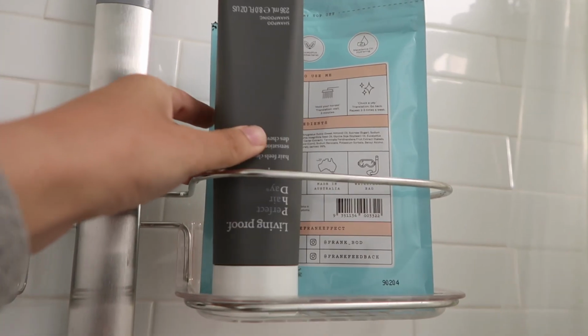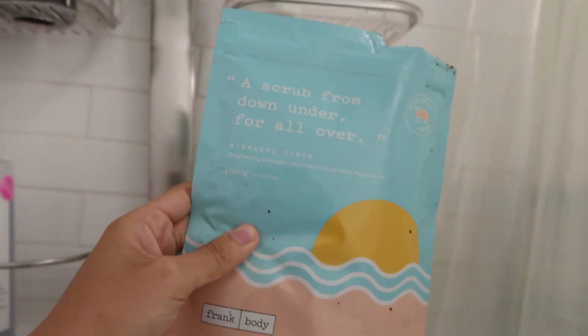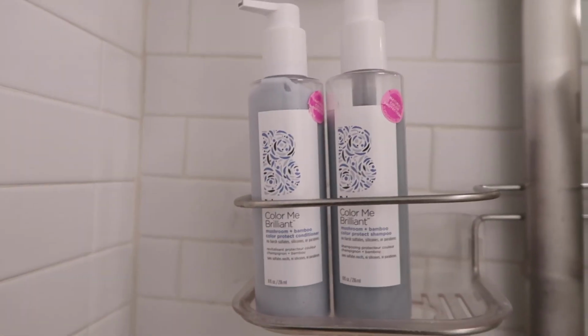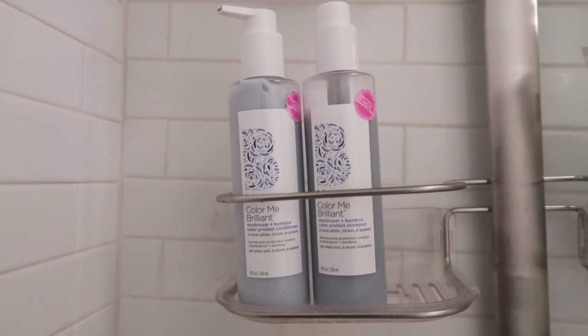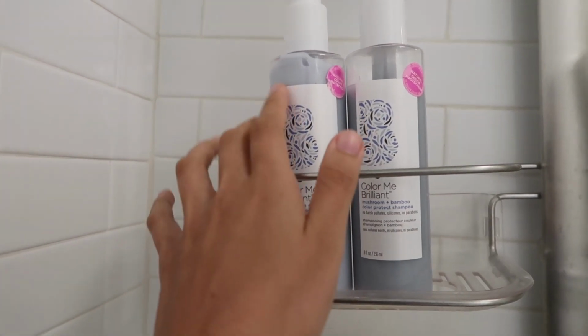This is the Living Proof shampoo that I'm almost out of. That's why it's upside down. And then this is a Frank Body scrub. I really love their body scrubs. Briogeo, oh my gosh, I am missing my Briogeo shampoo and conditioners because I use them up and then my extras are packed with my stuff. But these are for Erica, they're for colored hair, so they have kind of like a purpley tint.